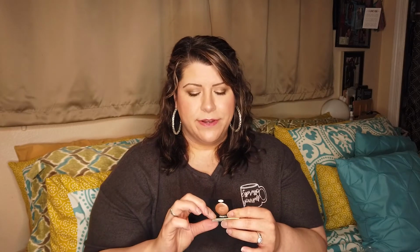Anyway, I'm very excited about this product, and I really am looking forward to testing it out and seeing how it wears and how it goes. It's a new product to me anyway. I'm pretty sure it's a new consistency, like texture of product formula. That's the word I'm looking for. So if you've tried this, let me know how it works for you because I haven't worn it yet.